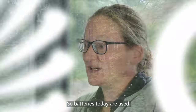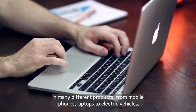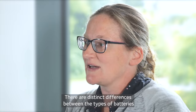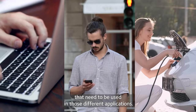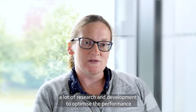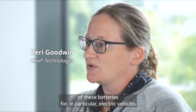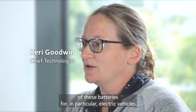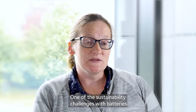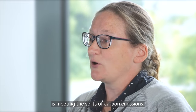So batteries today are used in many different products, from mobile phones and laptops to electric vehicles. There are distinct differences between the types of batteries that need to be used in those different applications. And that's why there's quite a lot of research and development to optimise the performance of these batteries for, in particular, electric vehicles. One of the sustainability challenges with batteries is meeting the sort of carbon emissions.